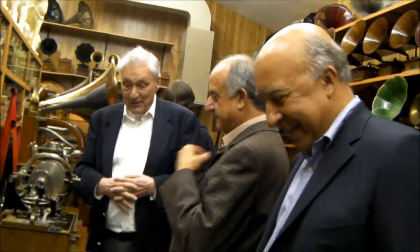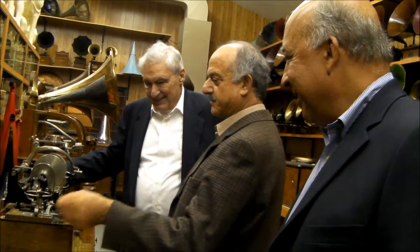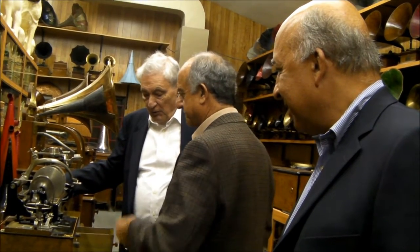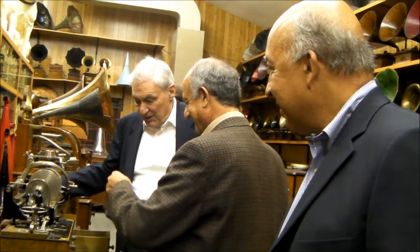It went off of battery onto AC. They only made one in England, this one here. It's type E for electric, and it's got the 110 volt motor. Well, I want to show you something. It wouldn't be usable in England, I'll tell you that, because they're 220, 240 volts.